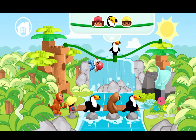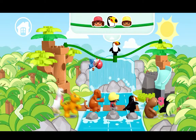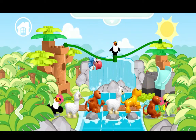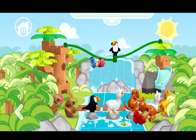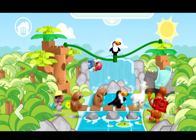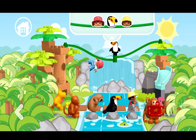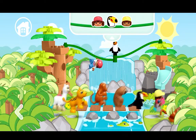Today we will visit the jungle. There are many different animals and birds. Let's see. Oh, it is monkeys, llamas, toucans, leopards, sloths, and the crocodile. See!